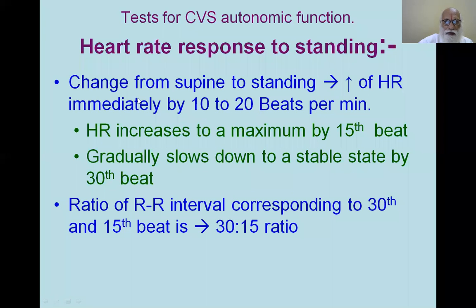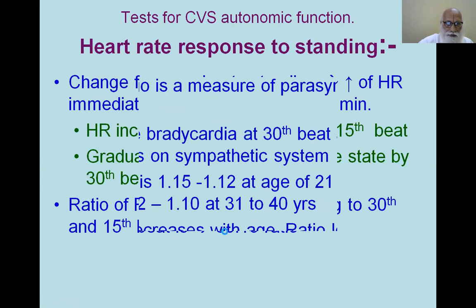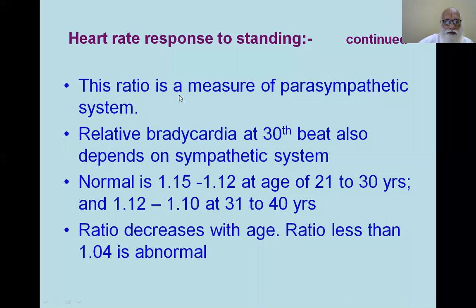During this increasing heart rate phase, we select the 15th beat because usually the maximum increase is reached by the 15th beat. And then it gradually slows down, and a stable state is reached by about the 30th beat. So first there is an increase, followed by a slowdown. That takes about 30 beats. Now the ratio of the RR interval corresponding to the 30th and 15th beat is the 30:15 ratio. This is the ratio that is calculated. This ratio is essentially a measure of the parasympathetic system.